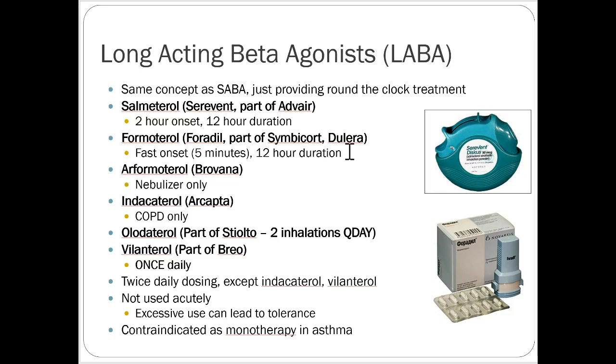Our formoterol is Brovana. That's a nebulized product, and it's always good to know the nebulized ones. I don't think I'm going to test. I'll just say this. I won't ask you test questions on which ones come as nebulizers. But I think you run into patients who can't use inhalers or they're on a nebulizer regimen already, and it makes sense to put them on something like this. So knowing which ones come as nebulizers can be advantageous in those situations.